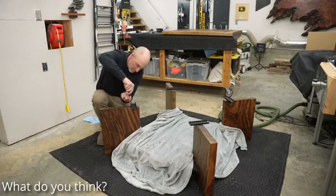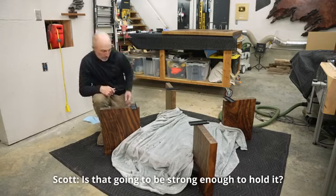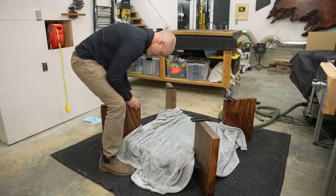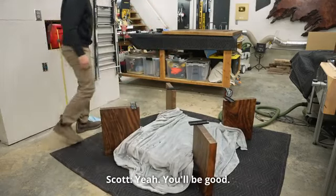All right. Is that going to be strong enough to hold it? I think so. Yeah. Yeah, it'll be good.